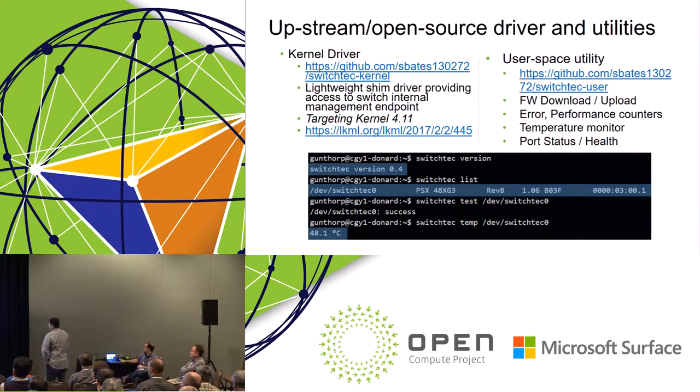So moving to the next slide, how did we really solve this? Well, we had kind of two pieces that we wanted to build out. Because we wanted to be really active in the open compute ecosystem, we wanted all of this to be open. So when we built up a kernel driver, we built it to be extremely lightweight and simple and really just provide a pipe into the switch. And then we went and we had it upstreamed. So it's actually targeting kernel 4.11, and there's a bunch of details that are linked here.